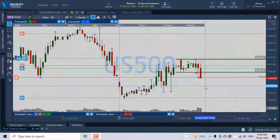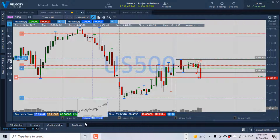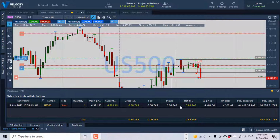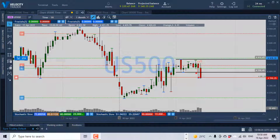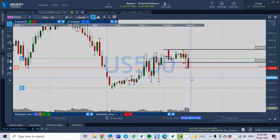Okay, it's now 10:58, just a few minutes after I recorded the last little section. The order has triggered short. The order I placed below the spike has now triggered, so I'm now in a short position, 88 cents in profit at the moment. And so now I'm going to close the order to go long. So now I'm just in this short position.